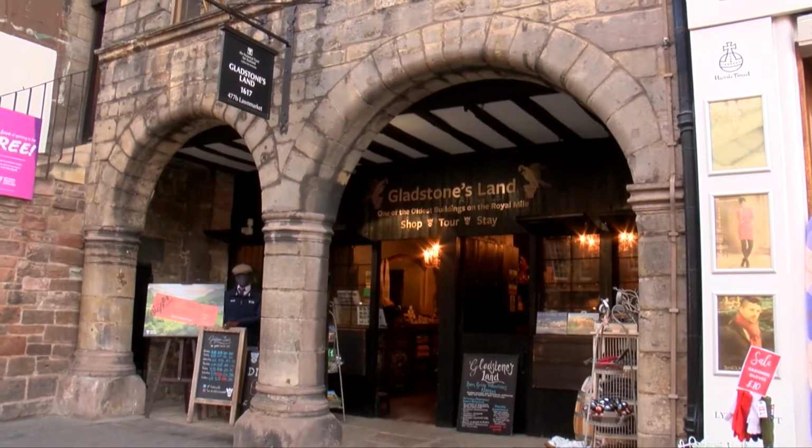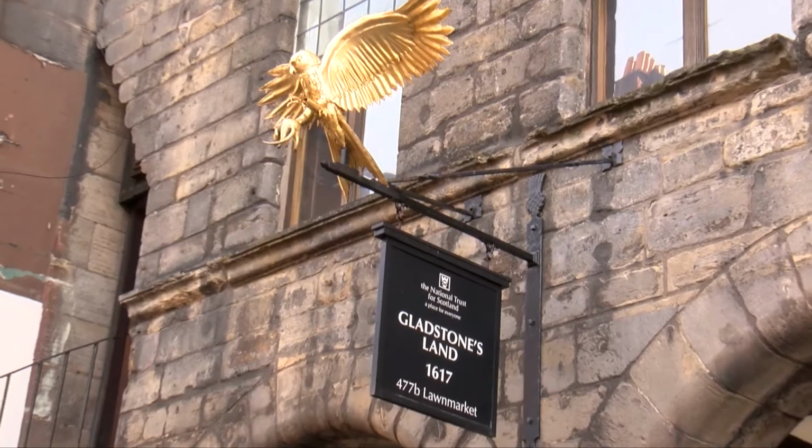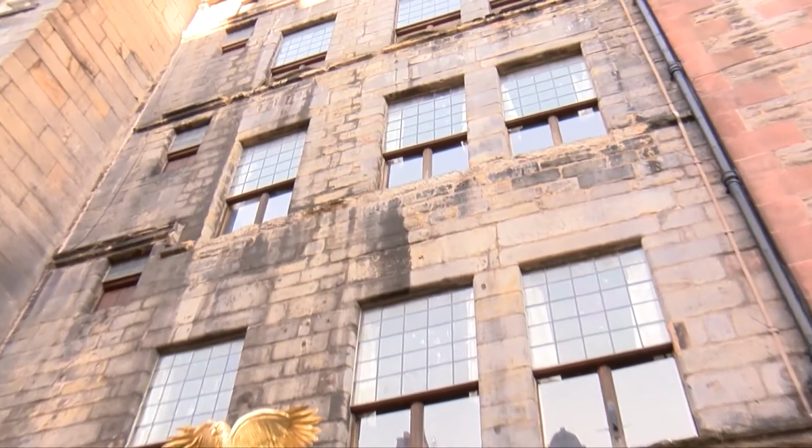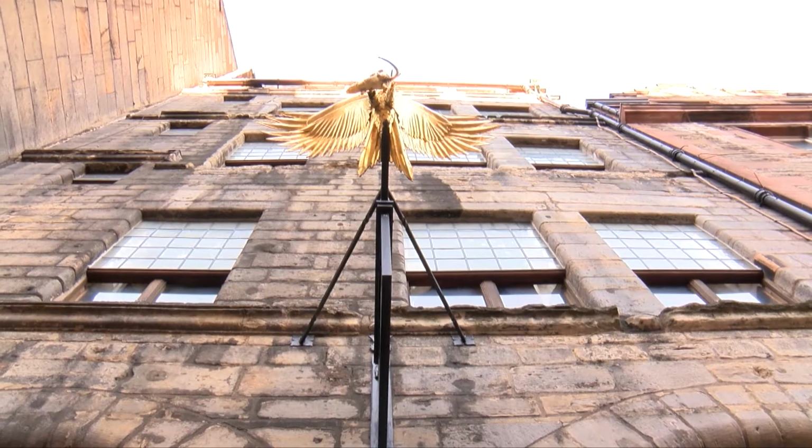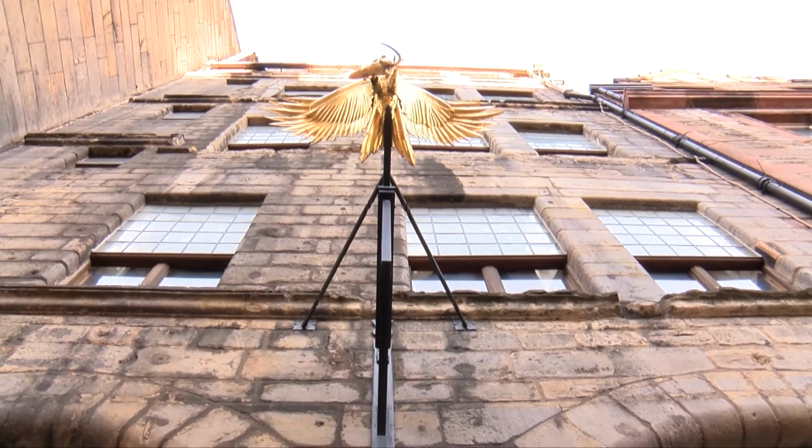Situated on Lawn Market is Gladstone's Land. Built in the late 1500s, it is a 6-storey tenement building which was once the home to a variety of people from all different backgrounds. One of these tenants was the building's owner, Thomas Gladestone, to whom the house is named after.